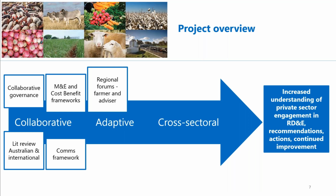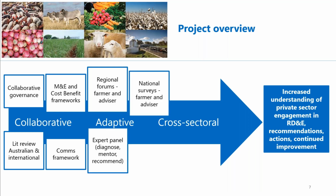and supported to participate. Very early in the piece, an expert panel was set up, and two of our speakers today were members of that expert panel. And they were there to recommend, diagnose and support and mentor the project and the information. And that included people with international experience, so people from overseas were on the panel, as well as the Australian RD&E system. There were some national surveys conducted, and our next speaker, Associate Professor Ruth Nettle, will talk about the implications and ramifications of those.